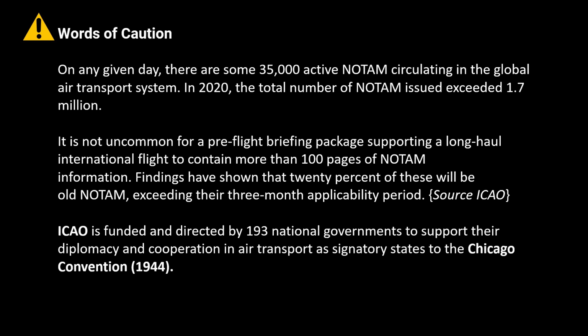I mean, if you look 2 years ago, there were 37,000 active NOTAMs. And more than 10% of those were 3 to 12 months old. And an active NOTAM should never be older than 3 months. We still had 9% which were older than 12 months. And in total, there were 1.7 million NOTAMs.